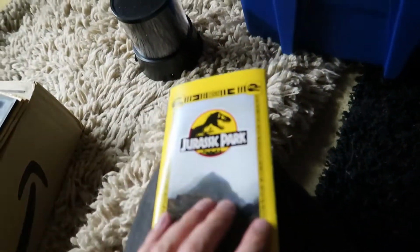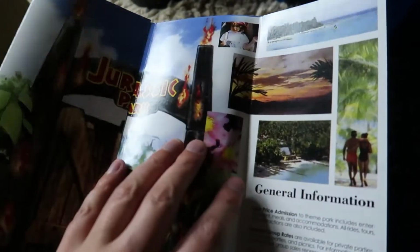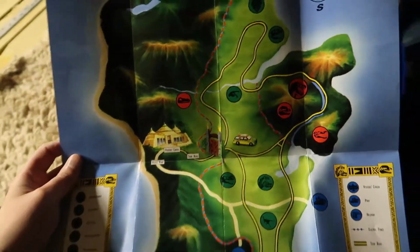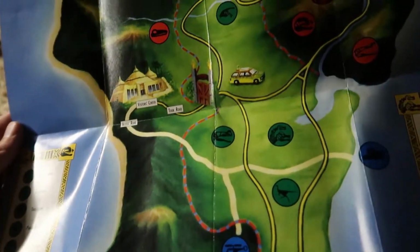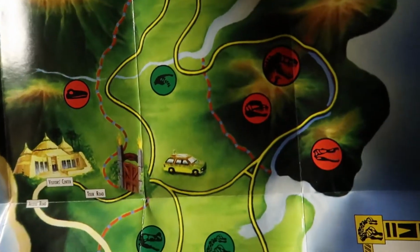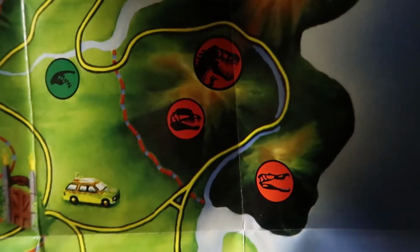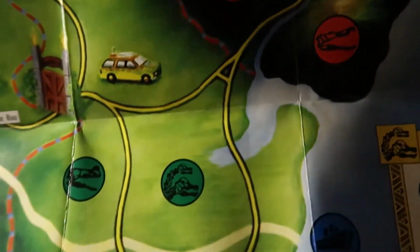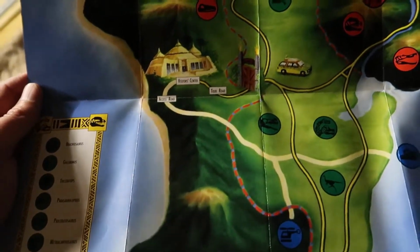Yeah! Moving on. Then right here we have got a map of Jurassic Park, just like the one that was used on screen. Then if you expand it out fully, you get a full rundown of all the different enclosures in the park, where things are. Yeah, as you can see, this is the dangerous side of the park over here. Pretty cool. Pretty retro.